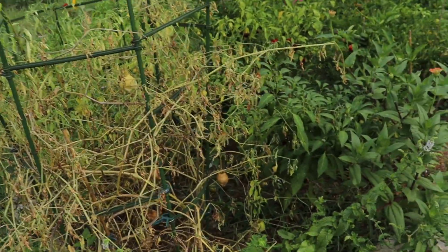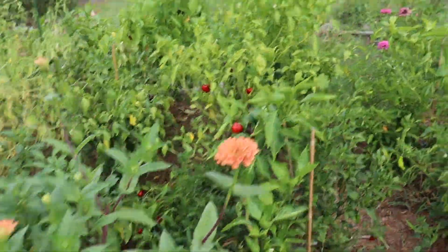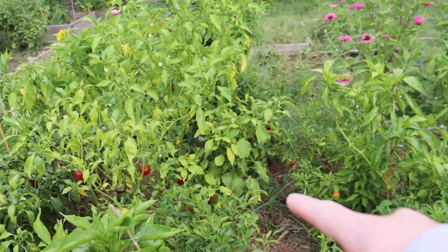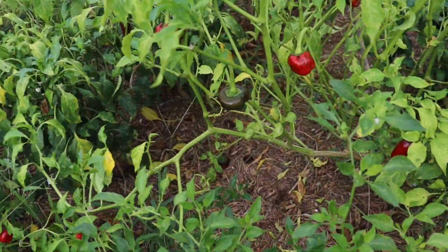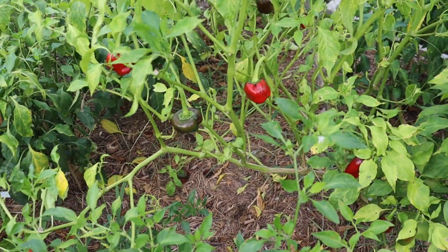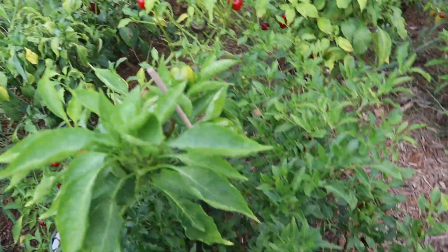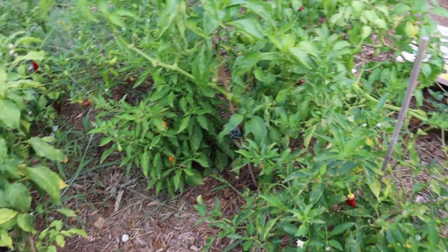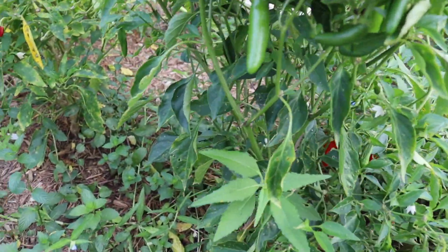Tomatillos are dead, that's fine. They gave a lot of themselves. I definitely need to come through. These red peppers in here are extremely ripe, probably very spicy poblanos. And I need to come through and just do a final harvest of all these peppers before I rip them out. I might leave a couple, like my serranos are still looking really good.